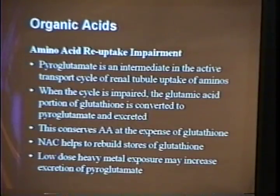Now, N-acetylcysteine can help to rebuild stores of glutathione, but I never recommend it unless you're already on some balanced base amino formula. Otherwise, it can further disrupt amino acid balances and cofactor availability. Low-dose heavy metal exposure may increase excretion of pyroglutamate. Now, this is all pretty important because if you're seeing elevations of pyroglutamate, you know that glutathione is being compromised.